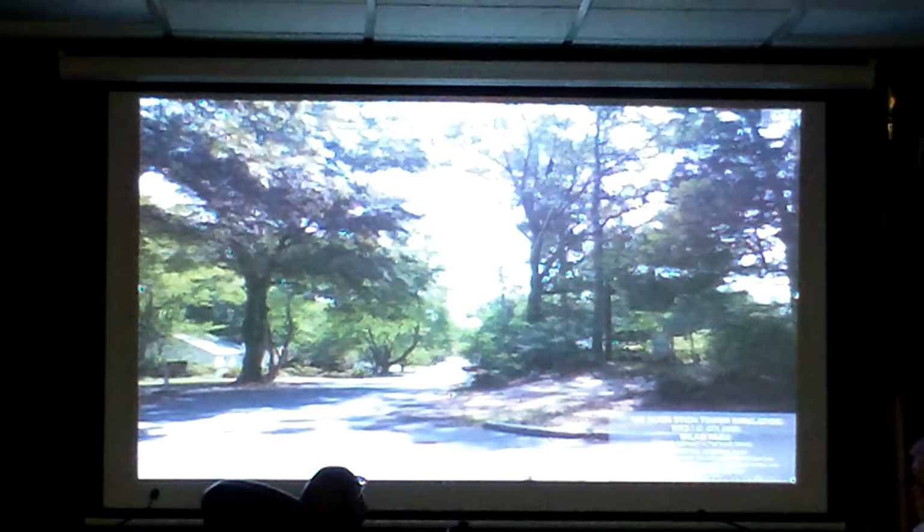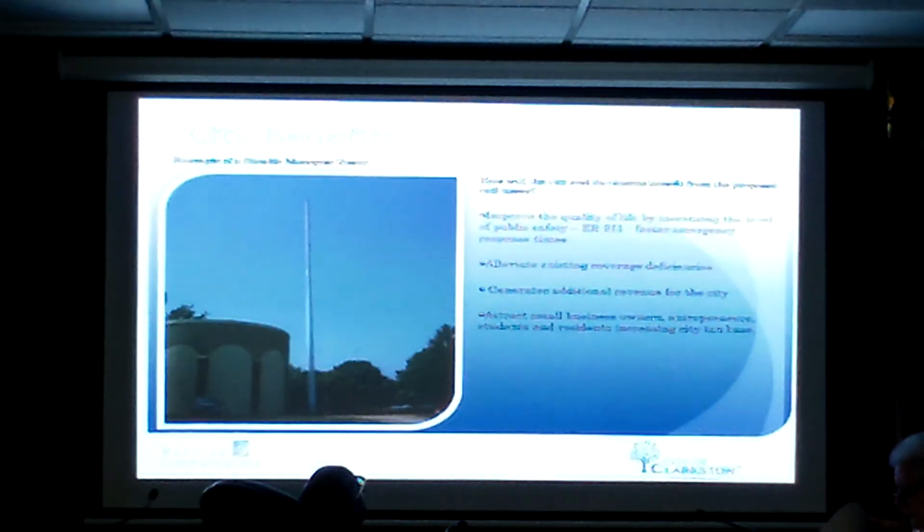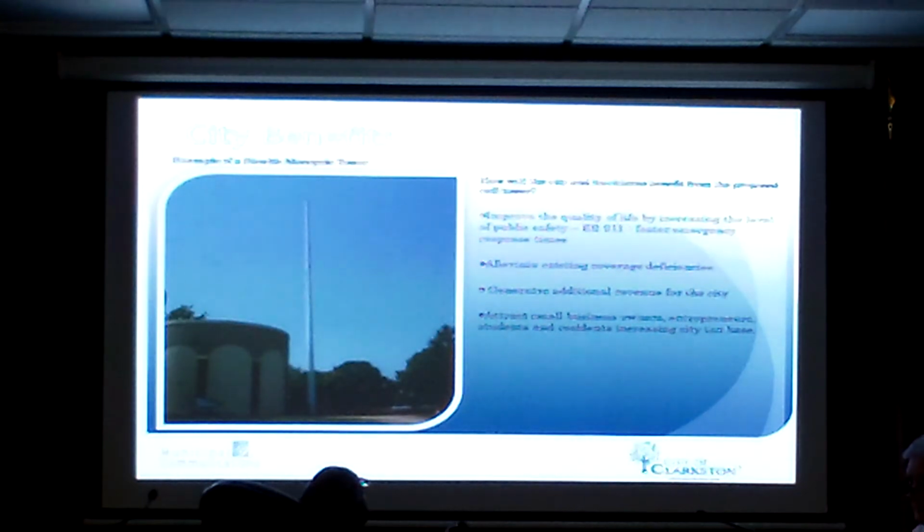Coming down the street, this is what the tower will look like once it's constructed. This is a tower we did in Hershey, Pennsylvania. This is the exact tower. That's what it looks like. There's never any exterior appendages to the tower. It's a very slick, kind of 21st century looking structure that blends in with the scenery.